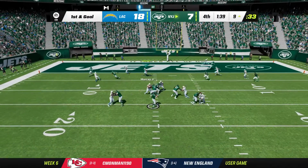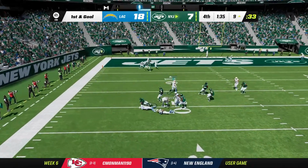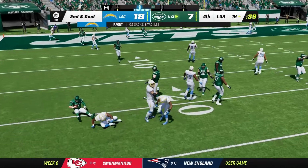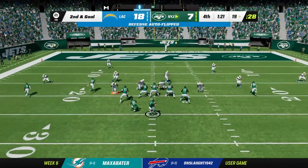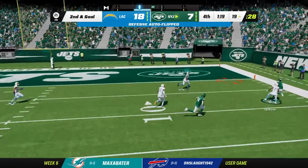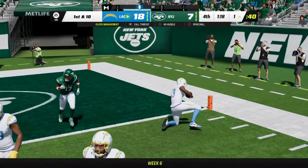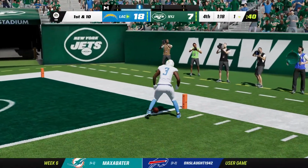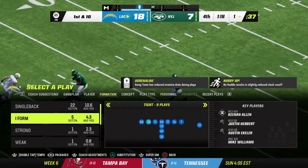Now Wilson. Dancing to his left. And he can't find anywhere to go with it. And he goes down. 1st down, a bit of a disaster, and now on 2nd and goal, back even. And this is intercepted, and that should do it. Derwin James with a pick. And the Chargers are going to have the football at their own 1-yard line.